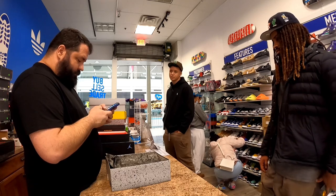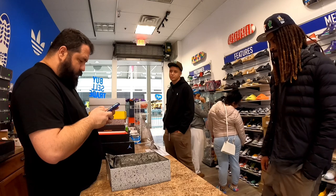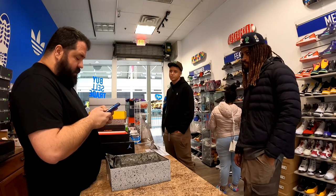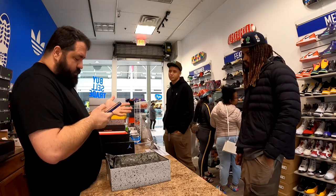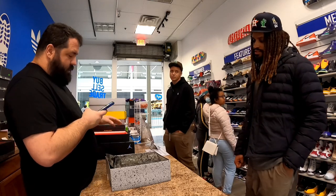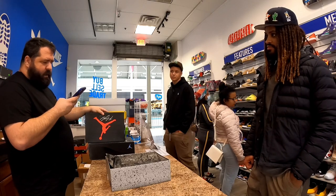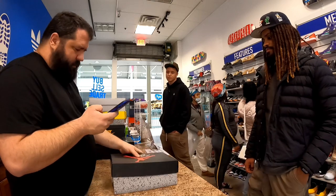Sheesh, they did go up. Size 10 is 480. So payout is, if you sold them on StockX, you get 342. I'll do 360. That's a little above payout. It'd be like 380. Actually, you know what? I'll do 380. That's fine. Really? Yeah. All right.